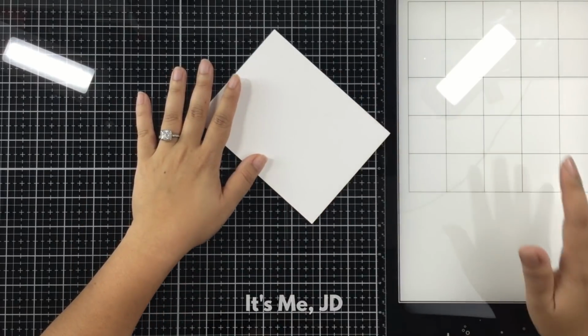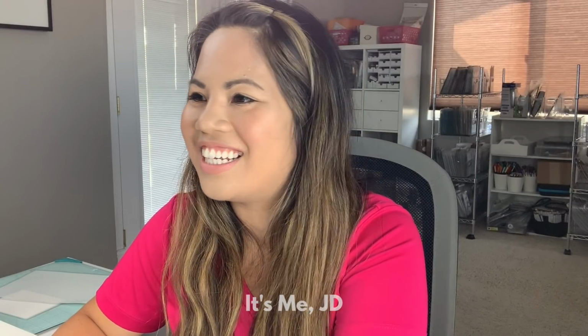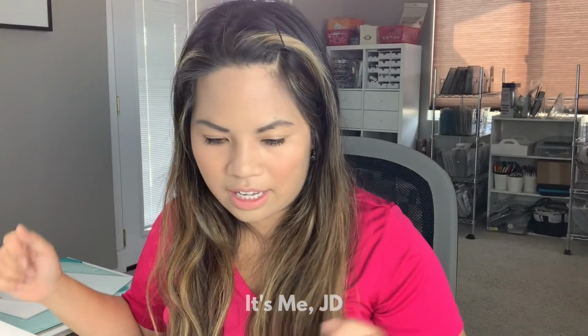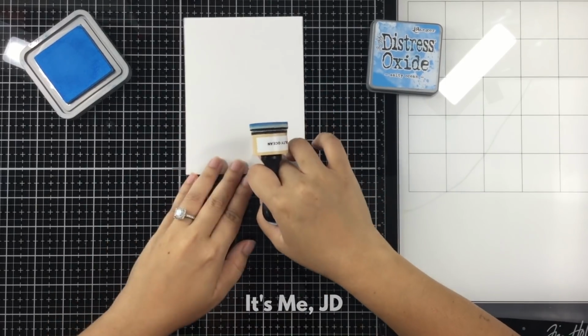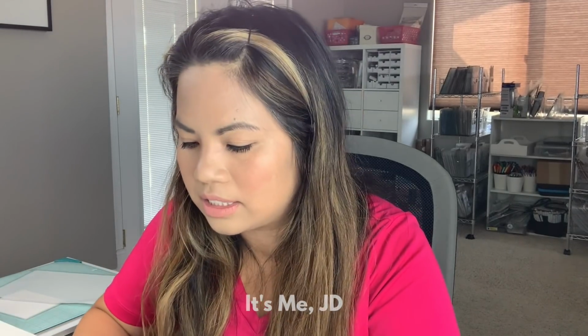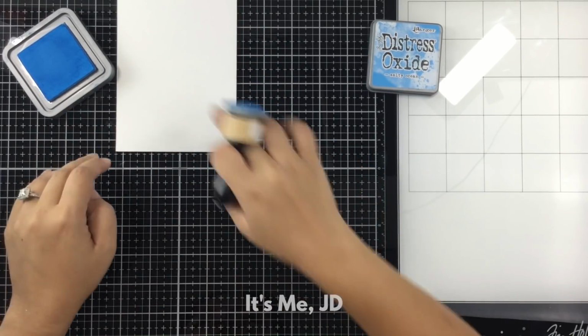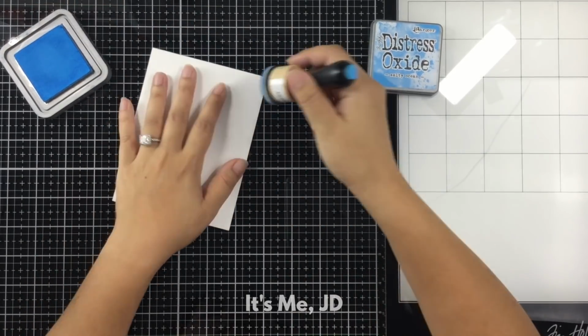Okay, so I got some Nina cards. My ring clicks on it. Okay, I've got some Nina cardstock, and let's do some ink blending on it, shall we? I like the grid. I like the straight lines. It helps you align things or center things easily, especially because it has an x-axis and a y-axis there. Okay, enough talking.